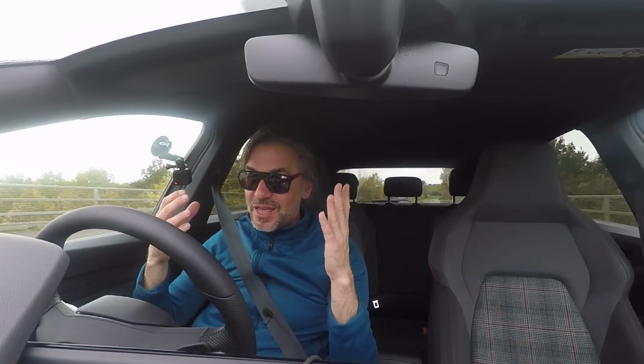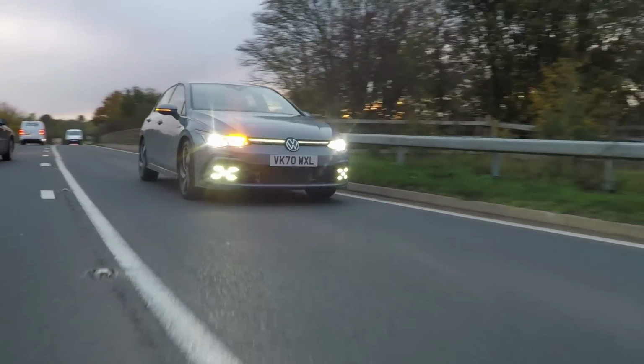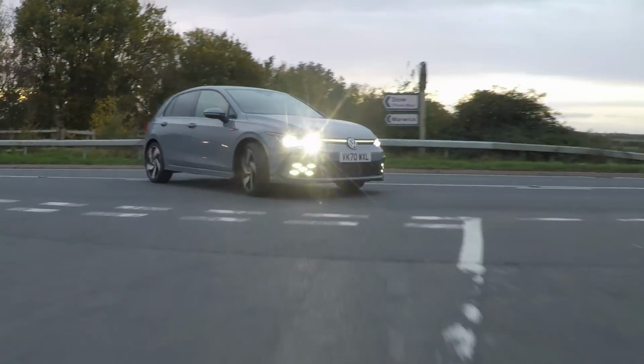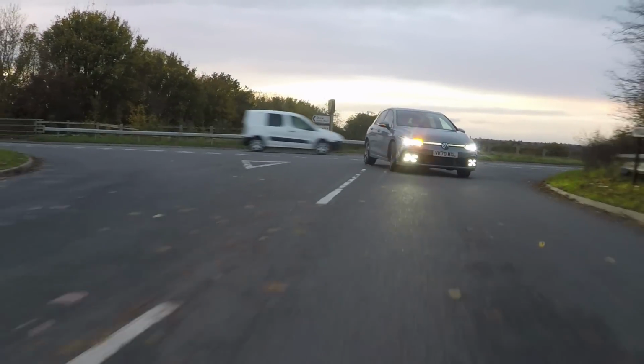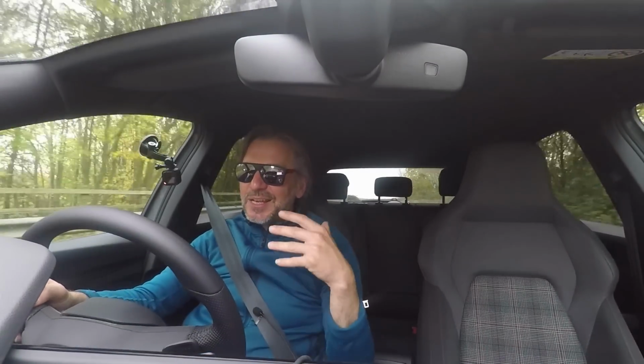and the chance to drive a very early right-hand drive car, UK spec, exactly like it would be if you bought it, is an unbelievable opportunity. Now what defines this car is the chassis, which we'll come to shortly. Let's get the basics out of the way.